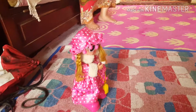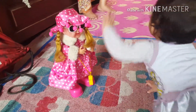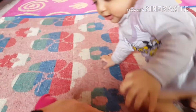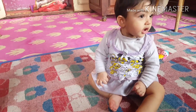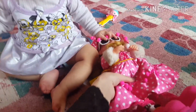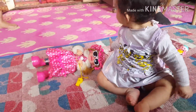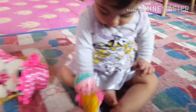I'm right. Look what grandma got for Layla for her birthday. But since she won't be here for her first birthday, she got it early. It's a dancing doll. And Layla likes it. You have to clap for it to start. Oh yeah, and grandpa got her this.